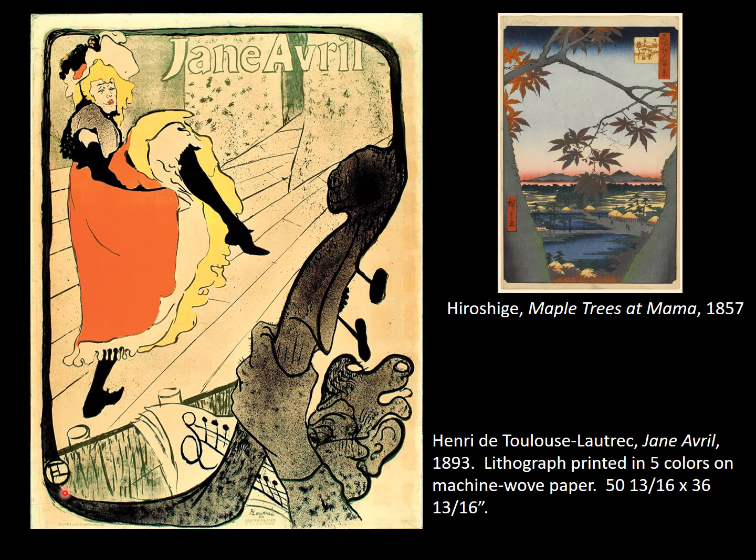And there are other Japanese elements here as well. In this case, the very skewed, flattened perspective, again, the presence of text over the image, and those broad, flat areas of unmodulated color, which are quite striking in here. You could see this was another print that was printed in multiple colors.